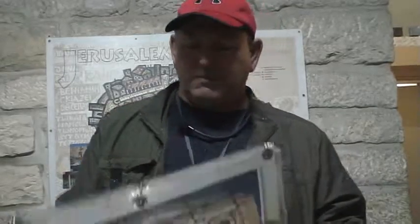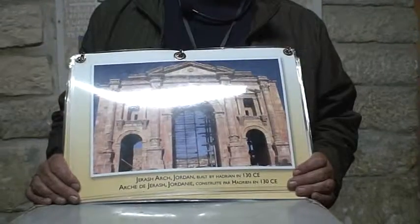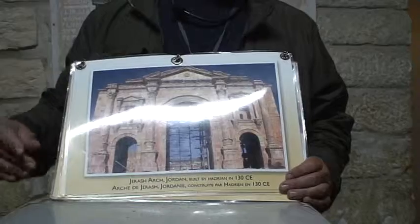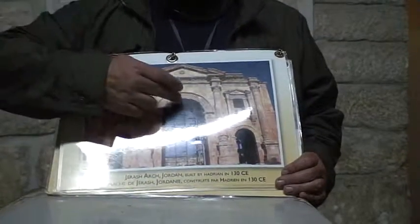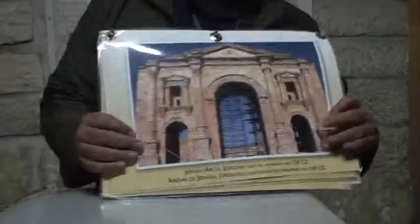But one has to understand, the stations of the cross, the Via Dolorosa, do not exist in the New Testament. There is no way of the cross. There are no stations of the cross. Jesus walked through the marketplace. I opened up this one also to show you an arch actually standing since the time of Hadrian, as in Jerash in Jordan. This is a real arch, and it looks like the one that was outside over here. So what you're seeing outside is part of the center arch. Got it? All right.